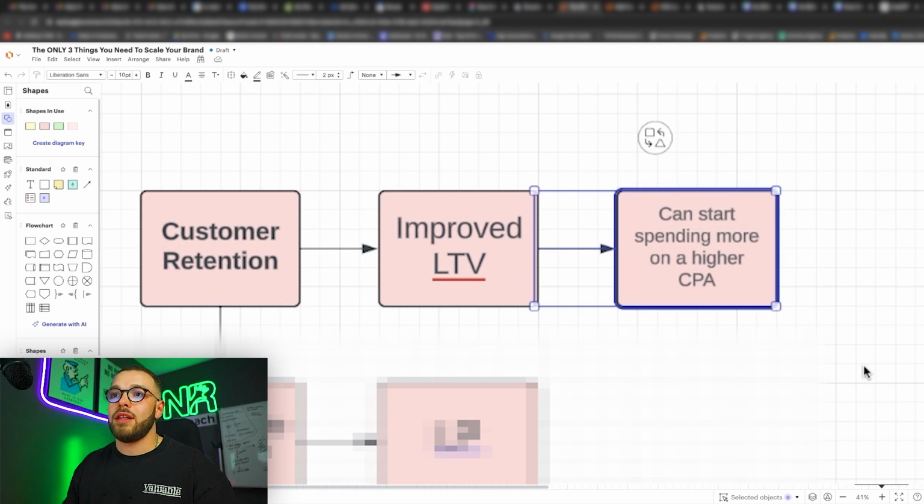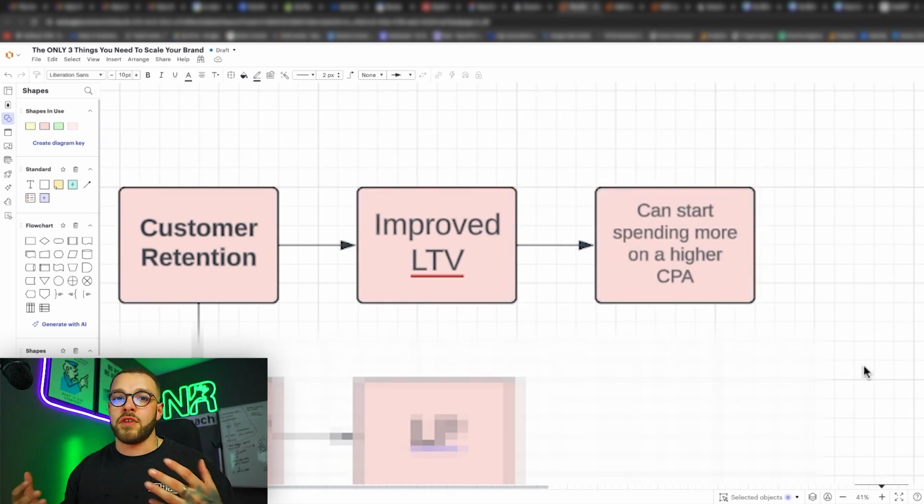I'll give you an example, right? Let's just say your brand's average order value is $50, but the brand's lifetime value is $200. If you actually have that data and you're confident in understanding, hey, our average lifetime value of a customer is worth $200, that might actually allow you to spend $100 on that initial cost per acquisition, go $50 negative on that initial sale, but make $100 profit on the back end. So these are the things you need to be thinking about when it comes to customer retention.